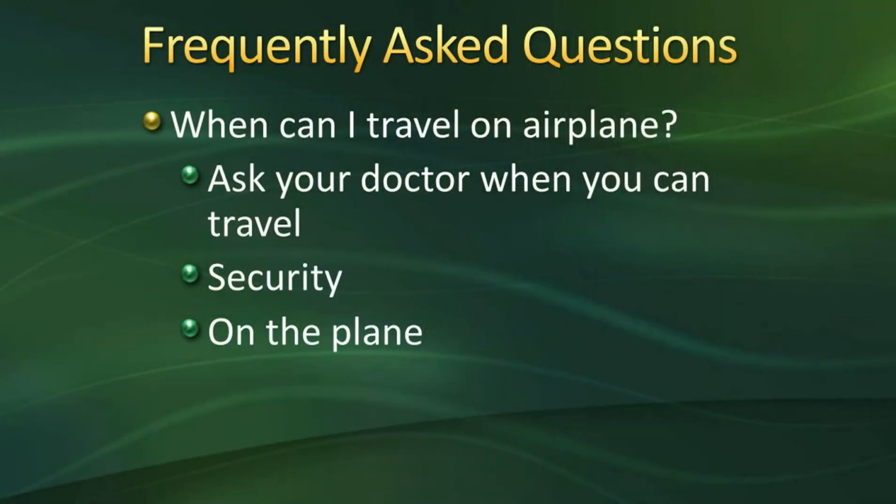When can I travel on a plane? You will need to have your physician's approval before you can travel on a plane. When going through security, be aware that the sensitivity of the metal detectors varies, and your artificial joint may cause the alarm. Tell the screener about your artificial joint before going through the metal detector.